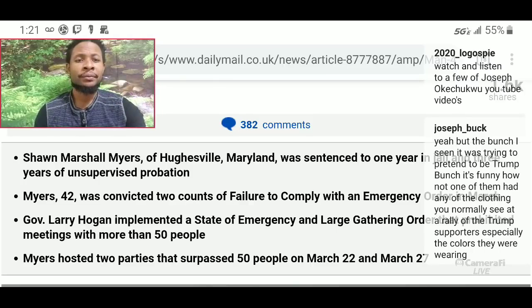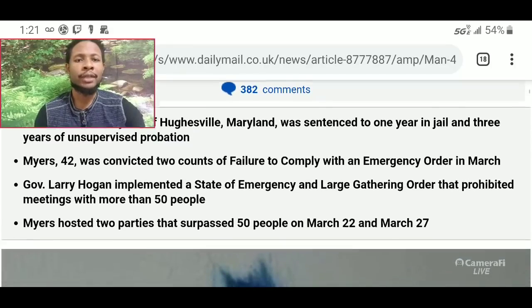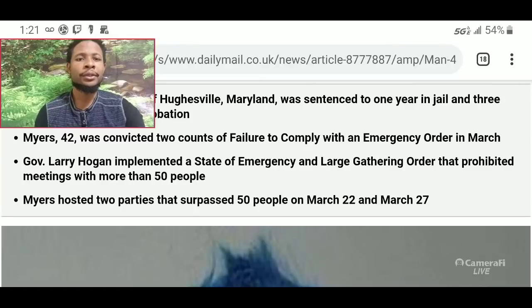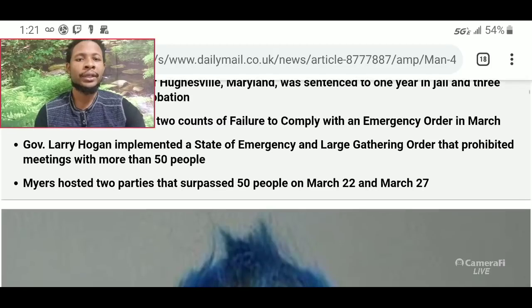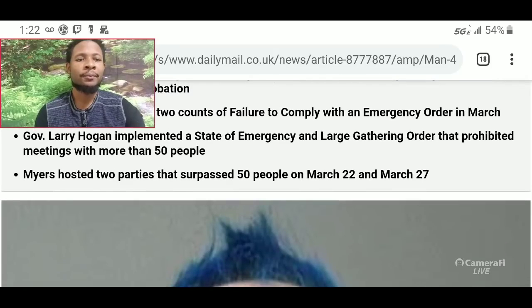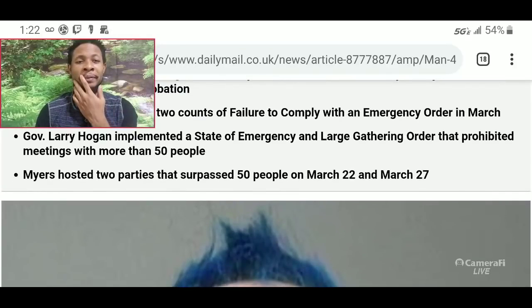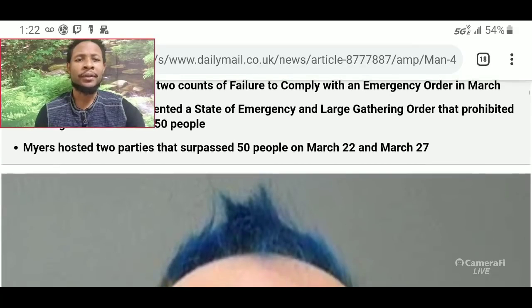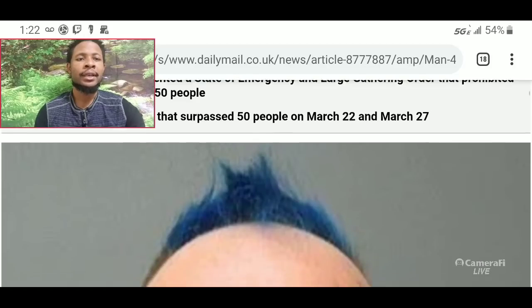Sean Marshall Myers of Hughesville, Maryland, was sentenced to 1 year in jail and 3 years of unsupervised probation. Myers, 42, was convicted of 2 counts of failure to comply with an emergency order in March. Gov. Larry Hogan implemented a state emergency. And of course, that's his medical martial law. You stay inside or you go to jail for a year, basically. The governor of Maryland declared a state emergency and a large gathering order that prohibited meetings with more than 50 people. Myers hosted 2 parties and surpassed 50 on March 22nd and 27th.